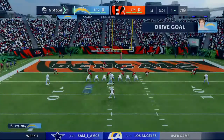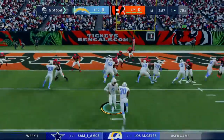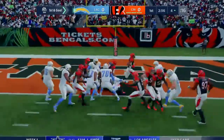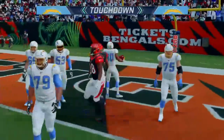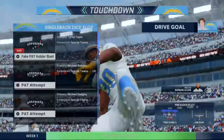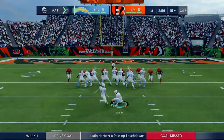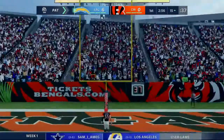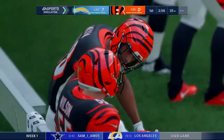Complete. The Chargers passing game rolling a bit here. They've got another 1st. They'll try and run for it on 1st and goal. And he's into the end zone. Touchdown, Chargers. Taking it in from 4 yards out. And the Chargers take the ball down the field and score on their opening drive. His kick is good, and the Chargers grab the 7-0 lead.